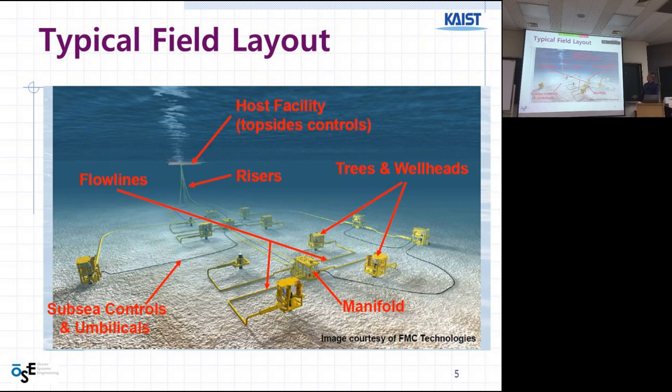And then umbilical usually, this is not pipeline, this is for the control: chemical, electrical. Electricity is coming and control signal is coming, so it's about electrical cables. We call it umbilical, which usually goes with the ROV. The ROV is coming together with the umbilical lines, right? Control and electricity, power supply.